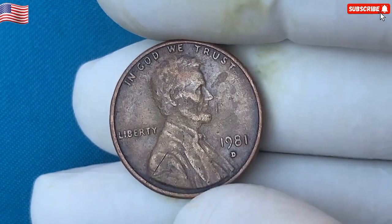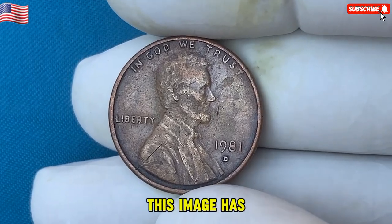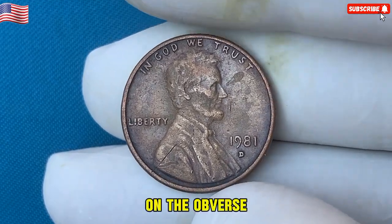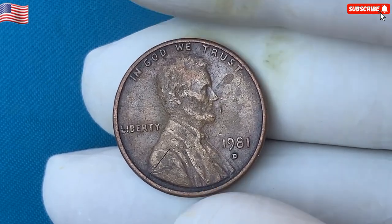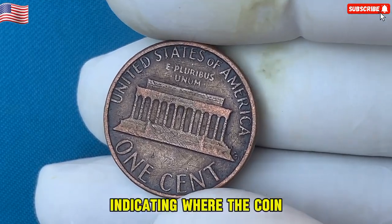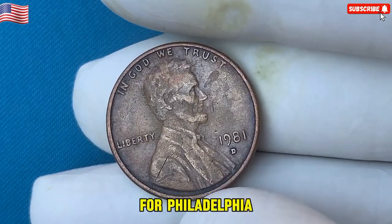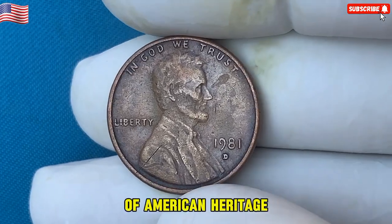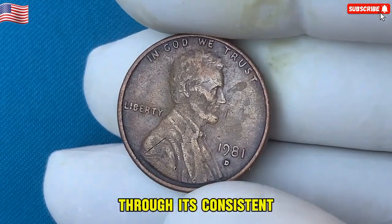The 1981 penny features the timeless profile of Abraham Lincoln on the front. Designed by Victor David Brenner, this image has graced American pennies since 1909, marking the centennial of Lincoln's birth. On the obverse, you'll also find the motto, "In God We Trust," the word "Liberty," and the date, 1981. If you notice a small letter beneath the date, that's the mint mark, indicating where the coin was struck. The most common marks are D for Denver and no mark for Philadelphia. On the reverse, you'll see the Lincoln Memorial, a symbol honoring the 16th president and an icon of American heritage. For decades, this design has been a staple, connecting generations through its consistent imagery.